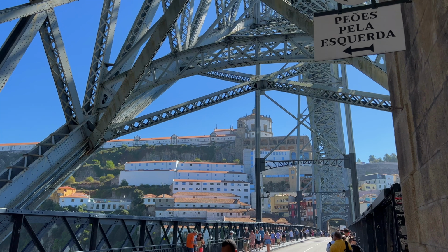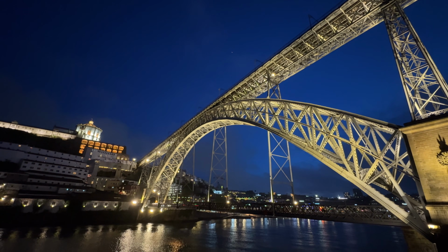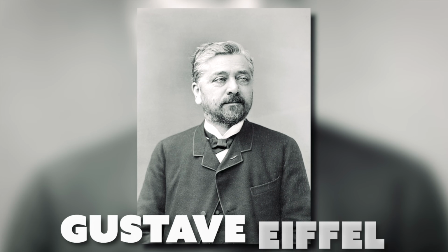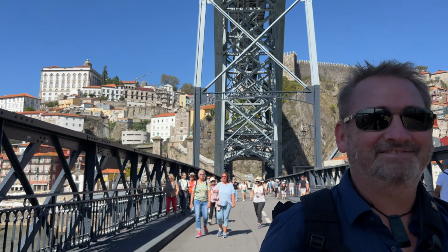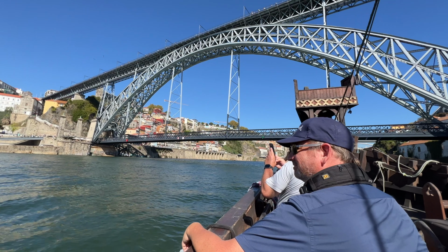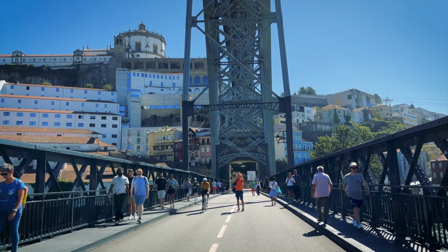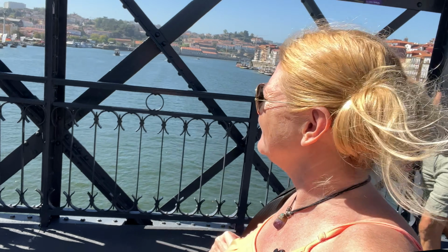The Dom Luís I Bridge is an icon of Porto. It was built by a disciple of Gustav Eiffel. There you go. And you will see the similarities between that and the Eiffel Tower. This is a massive bridge, and you can cross it below or above. It's easiest to cross below from the Ribeira because you can just do a straight walk across the water.